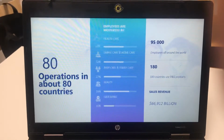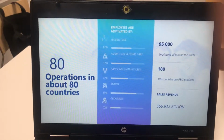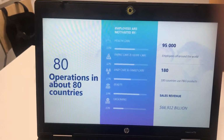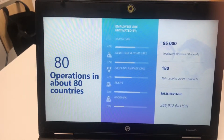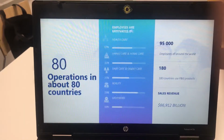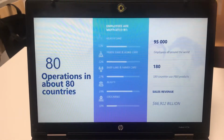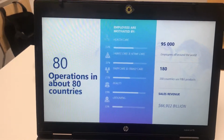So, Procter & Gamble is an American consumer goods company which specializes in healthcare, personal care, and hygiene products. They operate worldwide in 180 countries and they have 95,000 employees all around the world. They operate mostly in America, Asia, Africa, and most of Europe.